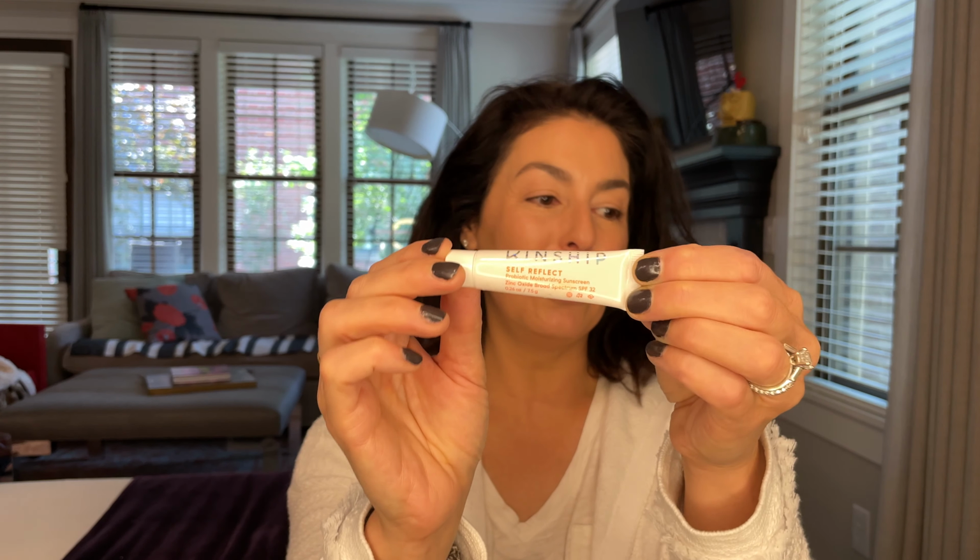This is a little trial size, travel size, I never know what to call these things, of the Kinship Self-Reflect Probiotic Moisturizing Sunscreen. It's zinc oxide broad spectrum SPF 32. I actually did wear this yesterday. I tried to film this video once before and I had some issues.